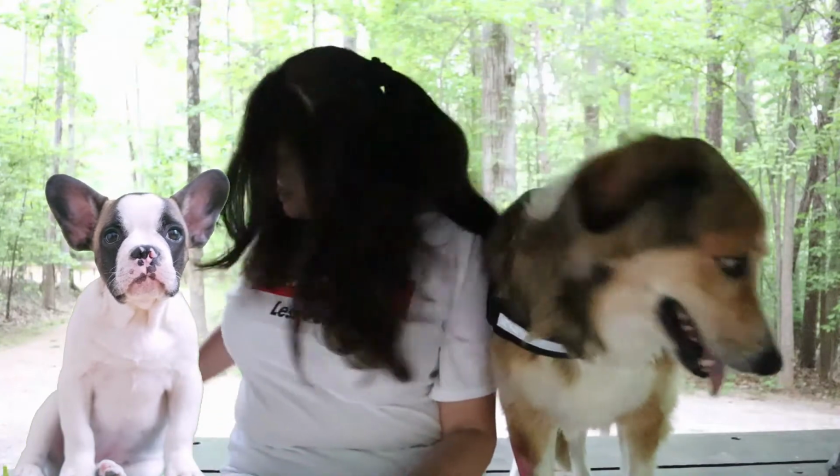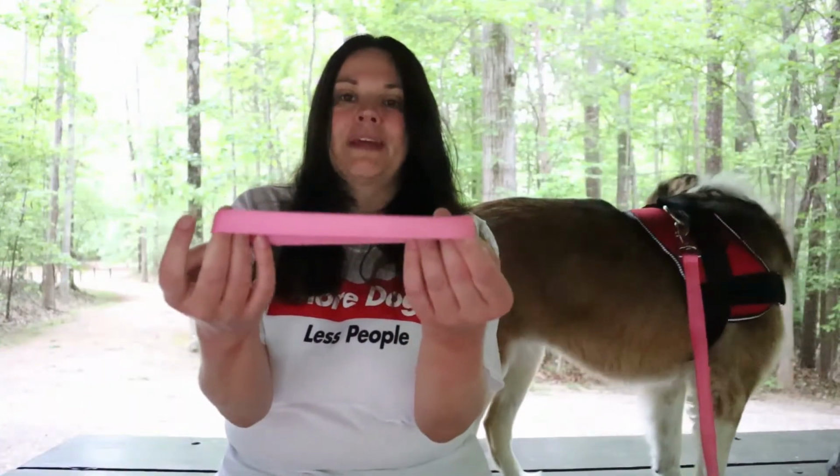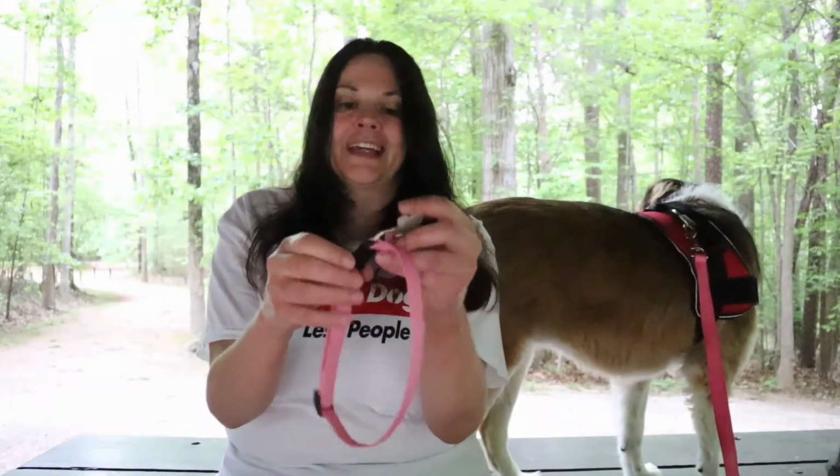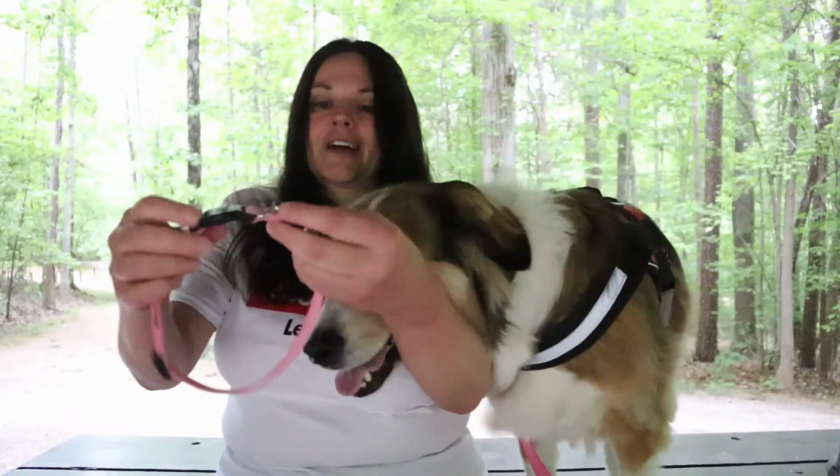And the first thing is a nice sturdy collar. This is Misty's collar. It's a nice pretty pink collar. I've always preferred pink for Misty. You want to make sure it has a nice heavy snap on it that's not going to break loose.